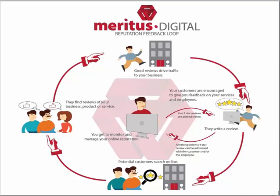If it's a 4 or 5 star review, you can encourage them to post it online and make it very easy with one click. Or if it's a 1, 2, or 3 review, then you have the opportunity to work with them and see how you failed to meet their expectations, what went wrong, what they didn't like. And it becomes a really good quality control system and an employee performance review system.